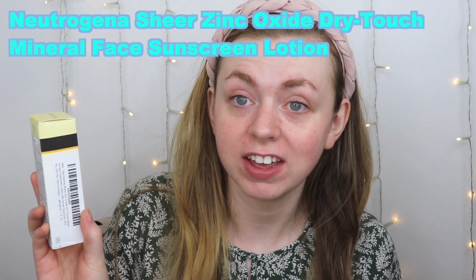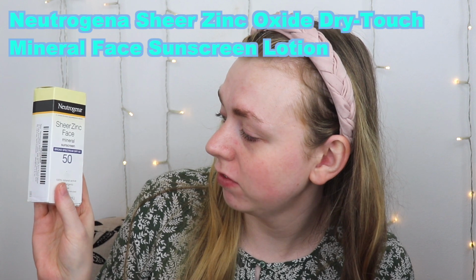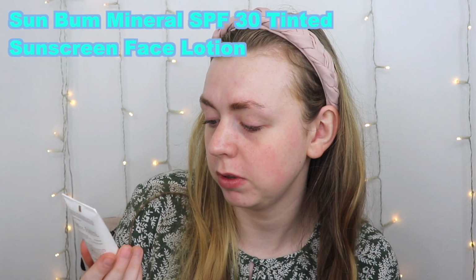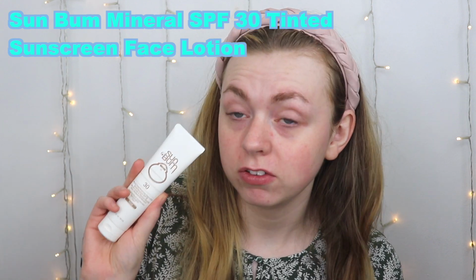Day 2, we have the Neutrogena Sheer Zinc Face Mineral Sunscreen with SPF 50. And then we have the Sunbum, which I feel like is a really, really popular brand when it comes to mineral sunscreens, SPF 30 Tinted Mineral Sunscreen. I'll do the Neutrogena on my right and the Sunbum on my left. Starting off with the Neutrogena.